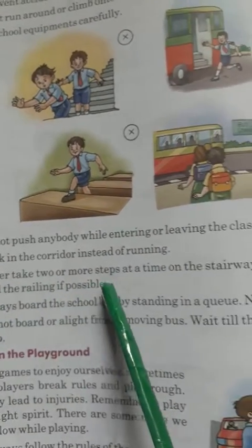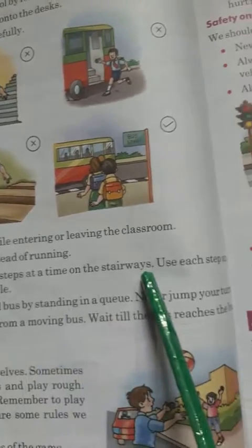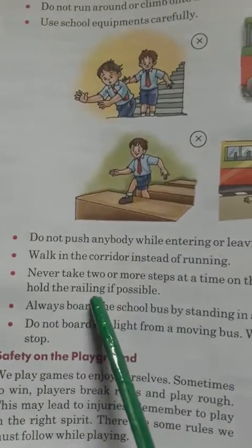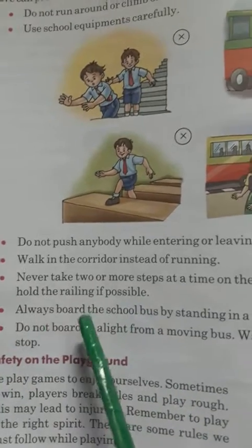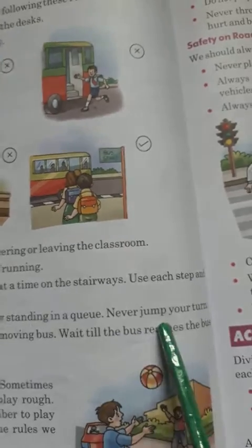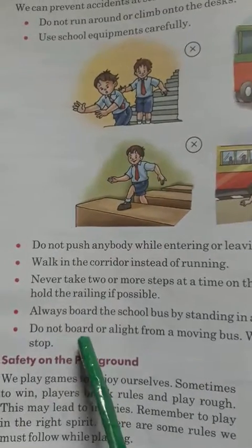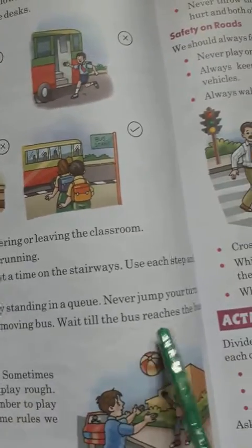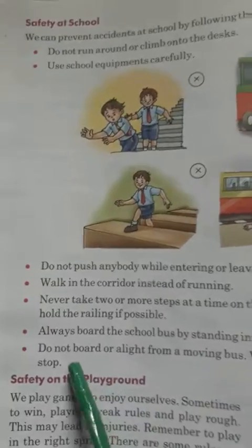Never take 2 or more steps at a time on the stairway. Use each step and hold the railing if possible. Always board the school bus by standing in a queue. Never jump your turn. Do not board or alight from a moving bus. Wait till the bus reaches the bus stop.